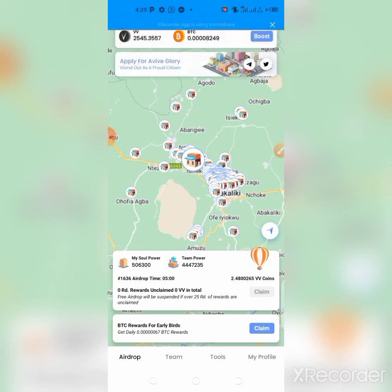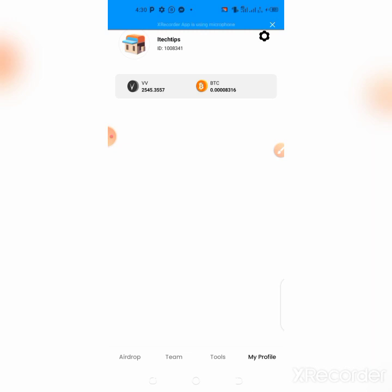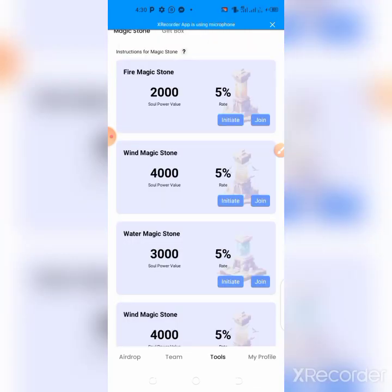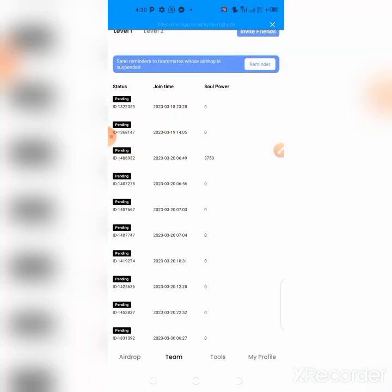I'll be claiming BTC as well, which I normally do every single day I log into this app. You can see I'm accumulating a lot of BTC, and this can be withdrawn anytime once the withdrawal button is modified. You can go to the profile section and you see that the balance is right there, and a lot of offers are being added on this project. So you have to jump in, and this is not an ordinary project, guys. You can join their community.